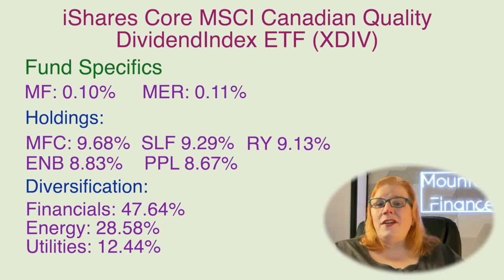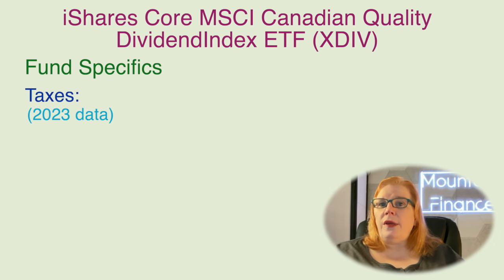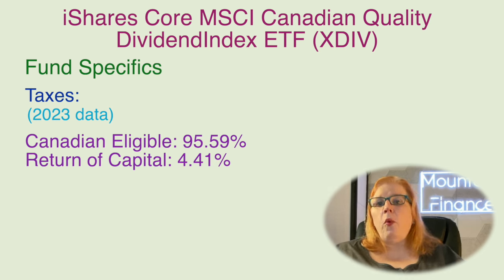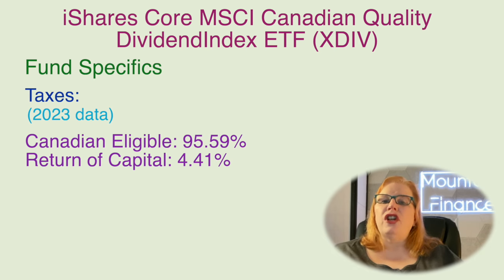Of course, another big consideration with an ETF is how are they taxed? So using 2023 data, their dividends were 95.59% Canadian eligible dividends. That's not too shabby. The rest, 4.41%, was return of capital. And of course, that return of capital does not get taxed. Well, it does if you sell the asset, because that actually lowers your adjusted cost base a wee bit. Not a lot. We're talking very small number here.